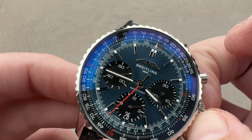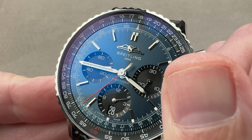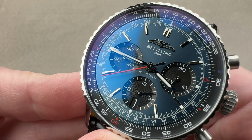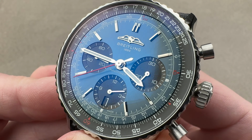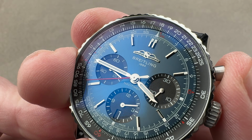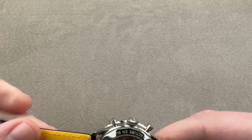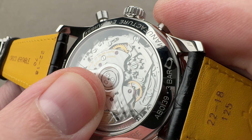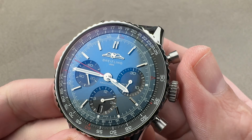There is a little date, another element you wouldn't have found on an old 50s Navitimer. It has a quick set, so you can rapidly cycle the date. Pull the crown out all the way. It does activate stop seconds, so you can synchronize the watch to a reference time. The watch does feature a column wheel, which you can see on the back. You can really hear it and really feel it.